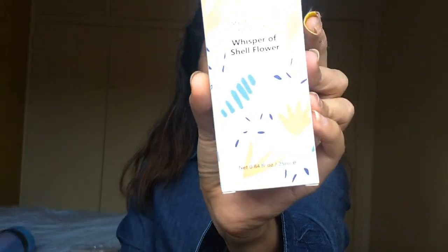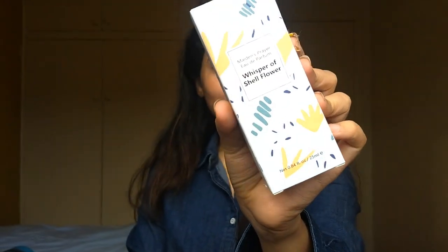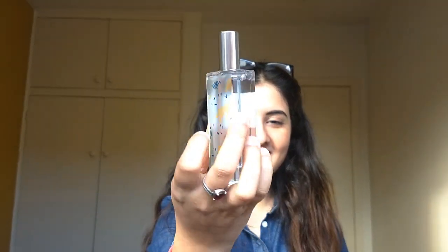So the next thing that I bought is a perfume bottle. So this is the packaging. It's really cute, and it says Maiden Spread Whisper of Shell Flower, and the quantity is 25 ml. So I'm gonna unbox this perfume. This is a really cute bottle, guys.